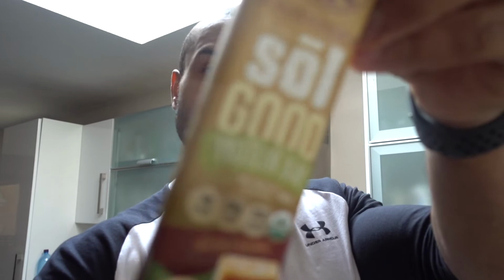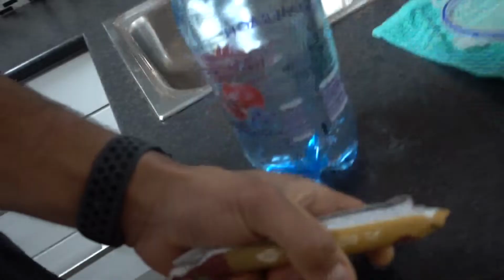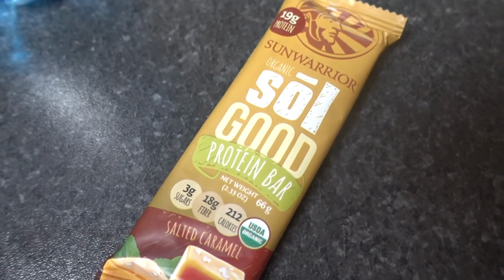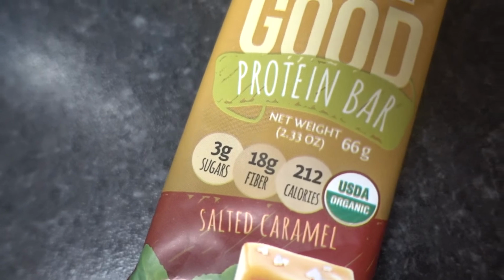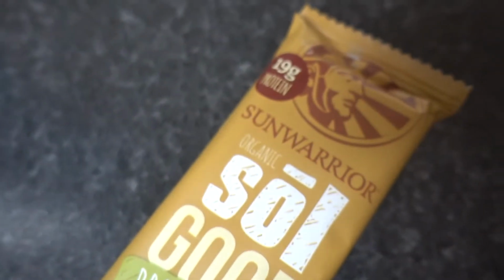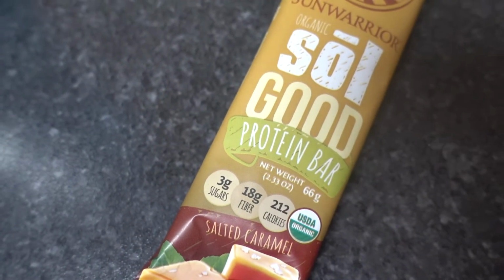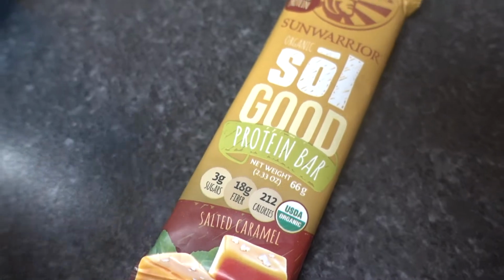Right, pop down for a little snack. This is my next snack, or my next little bit of grub. Let me show you guys. It is a Sun Warrior protein bar, 212 calories, 18 grams of fiber, and 19 grams of protein in it. My client gave me a box of these, and genuinely they are so tasty.